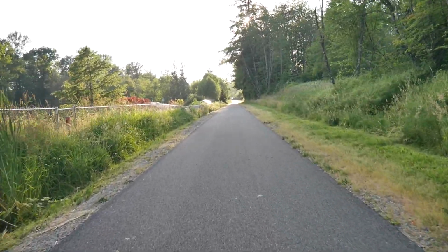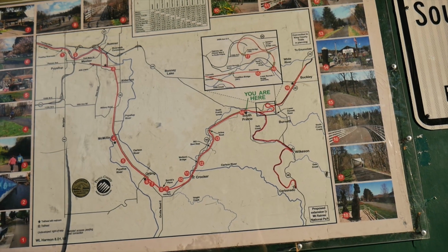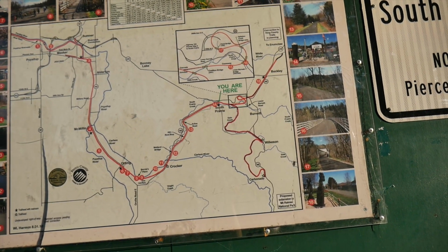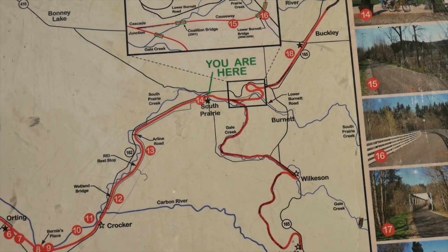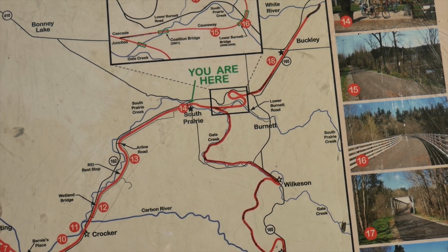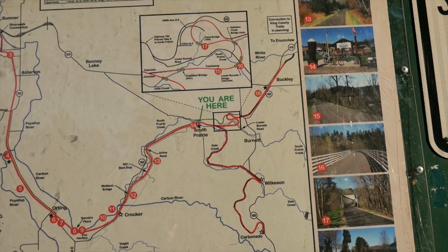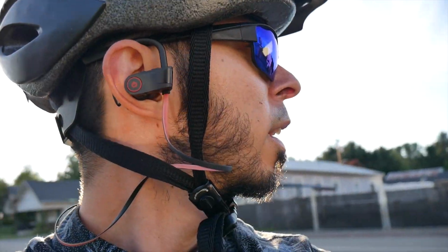Man, the ride's so much easier going back. It seems like it's all uphill going the other way to Buckley. Okay, so on this map, it says that at South Prairie it splits. You see that? So I'm there, and then, oh, I missed the split. So somewhere past South Prairie? I'm confused.